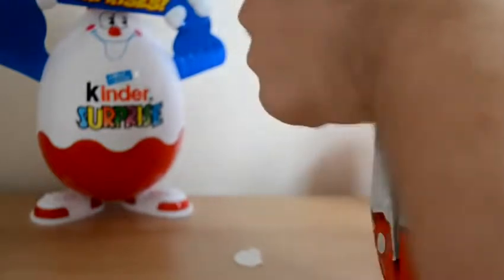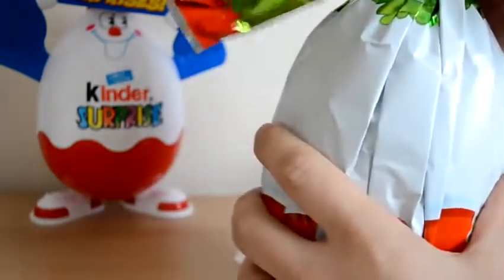So we've got a bit of tape here. I love the packaging on these, it's fantastic. Do you know what I mean? It's huge. Can't believe how big it is.